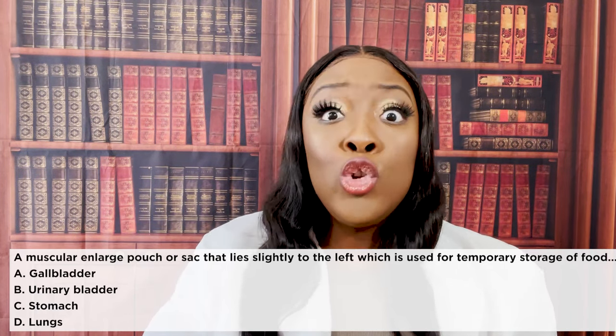Now let's talk about our wrong answer choices. You have A, the gallbladder. That's located in the right upper quadrant of the abdomen. And what's the gallbladder responsible for? Well, the gallbladder is responsible for releasing those enzymes that break down what? Fatty foods. Gallbladder is very important. What's our next choice? Okay, the urinary bladder. You guys know what that is. That's the bladder that's located on the lower part of the abdomen, and it holds all the urine. Choice D, the lungs. We just talked about that. The lungs are responsible for oxygen, carbon dioxide exchange. And the lungs are located on both sides of the chest cavity of the chest wall, left and right side.